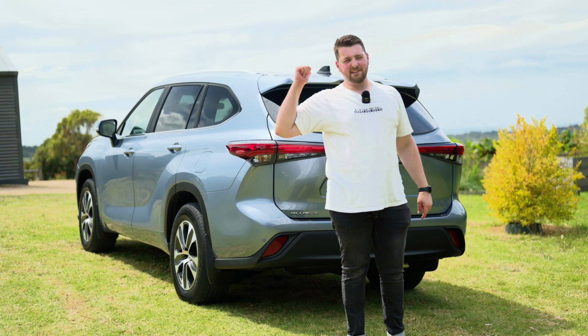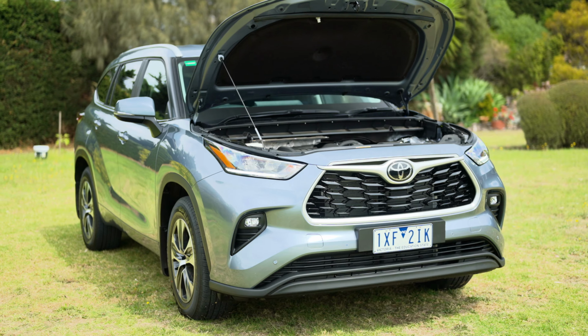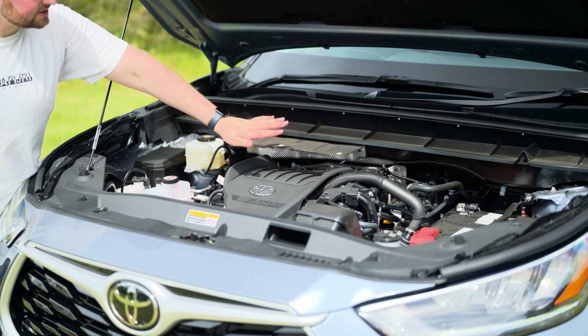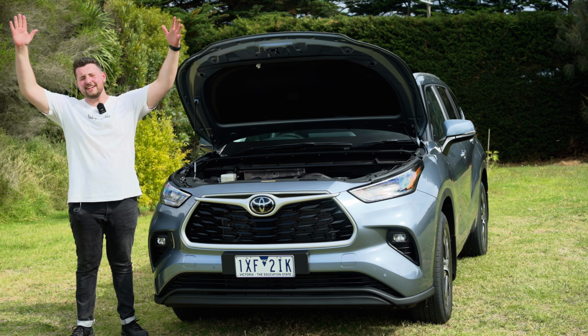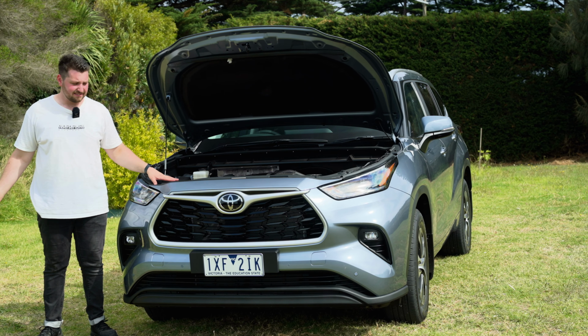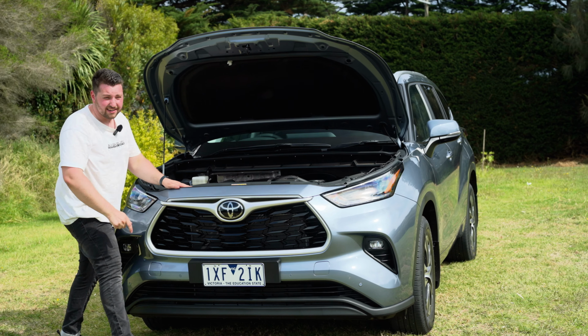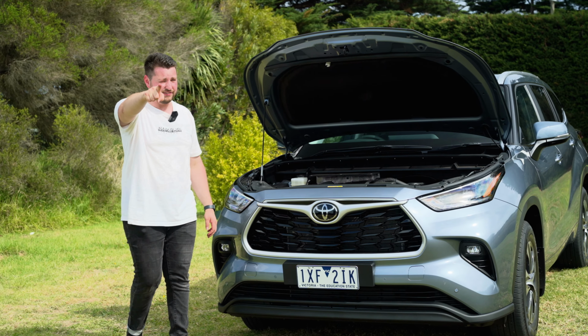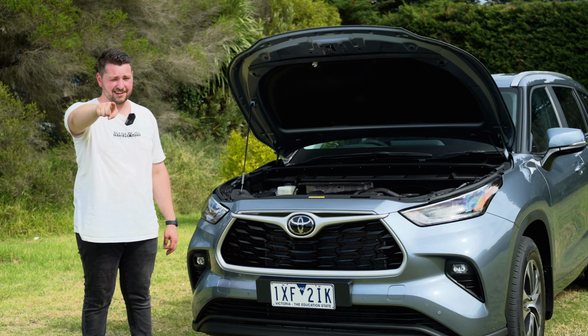Eye-opening stuff. Let's talk about the engine. So here is the biggest change for the Kluger in 2023, and that's that it gets a 4-cylinder turbo petrol engine, Jacob. Holy, gone is the V6. Why would they do that? Why? Don't think like that, Jacob. Let me tell you something, and you're not gonna like this.